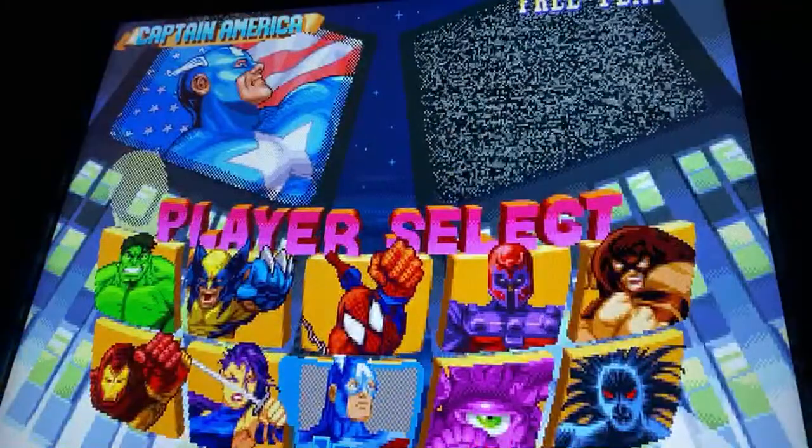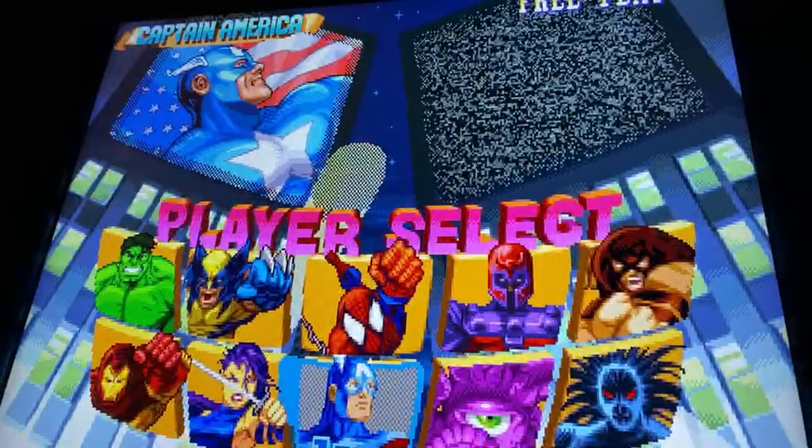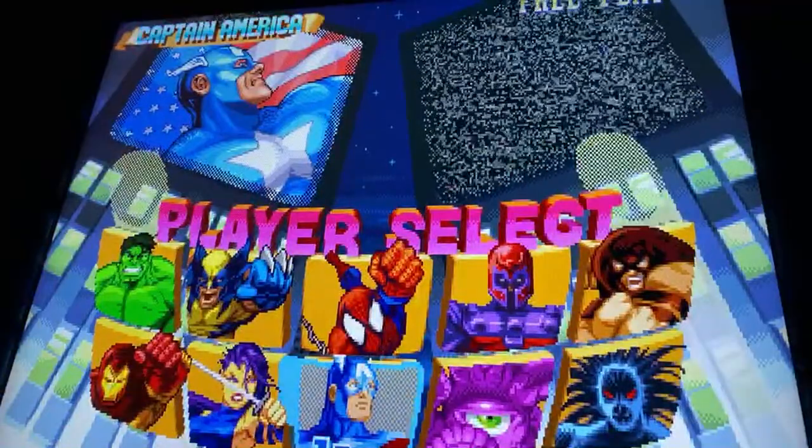Norman Osborn head. Yeah, that would be cool. Though Norman wasn't Demo Goblin, so I don't think that would show up with the Demo Goblin figure.